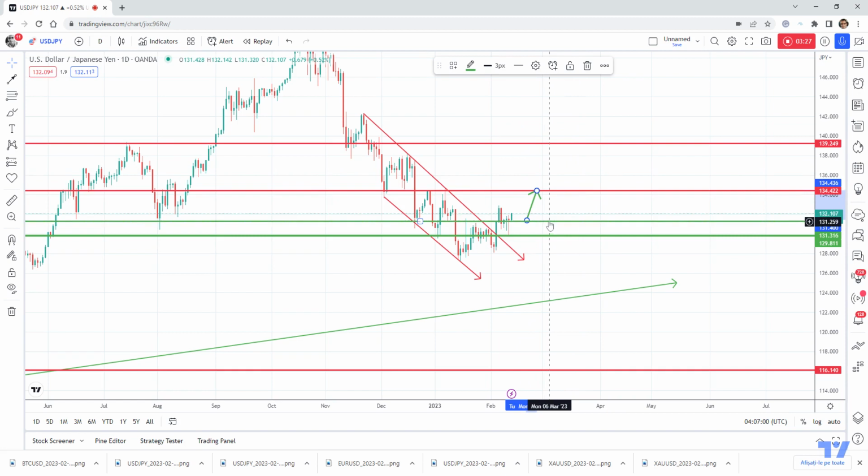But my suggestion is to try to buy dips around 131, let's say. And as I said, the stop loss under this low, and take profit at least to 134. That's it for this video.